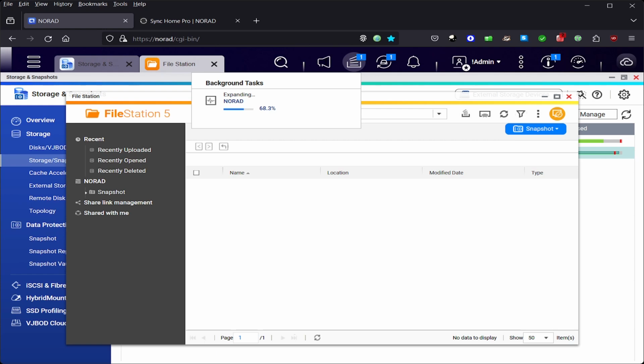But I'm reassured that I can access the data through Windows file browser. I don't really use the file browser on the QNAP anyway, but it's a bit suspect that you can't access the data on it. So right, I'll just pause recording for now and I'll come back to this in a moment.